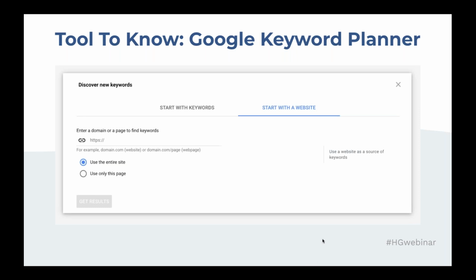Of the free Google tools we've mentioned so far, Google Keyword Planner is the only one that'll actually show you search volume to help you determine competitiveness. Take a look at the search volume and how competitive each keyword is in order to determine which keywords to focus on.